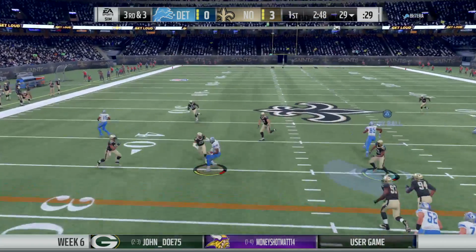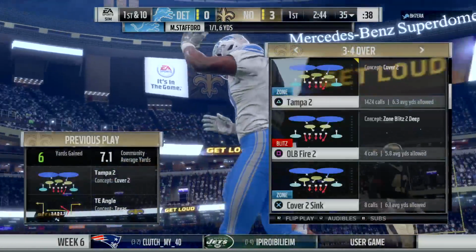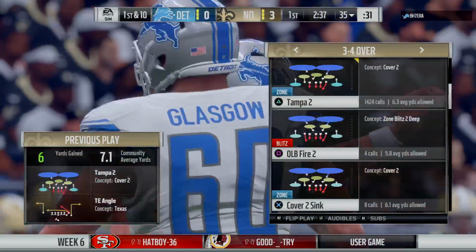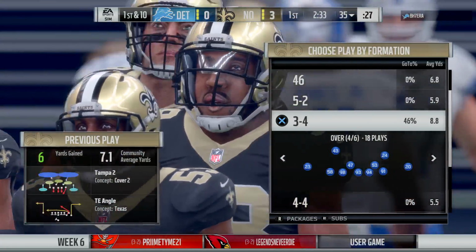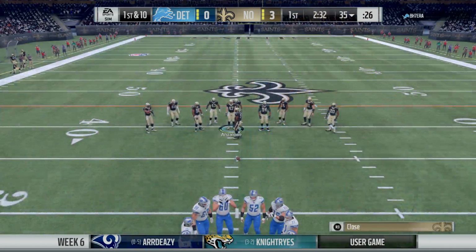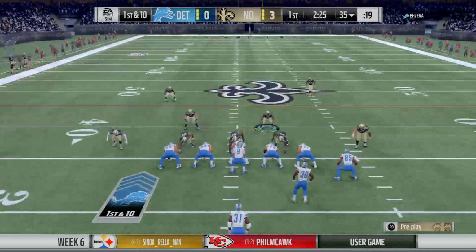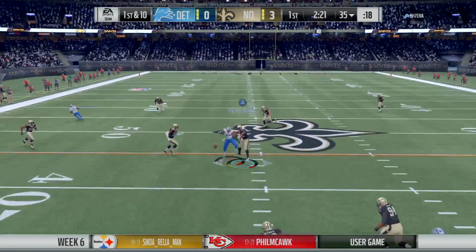Stafford on third down. He finds Roberts, complete. And he's going to have the first down, yardage to the 35. It's a pickup of 6 and good enough to move the chains. First down and 10 now for the offensive group. Looking to jam the receivers at the line here. Press coverage look defensively. On first down, Stafford here.